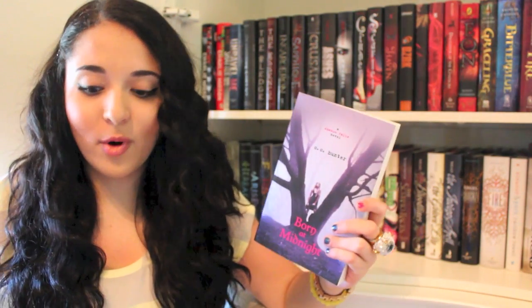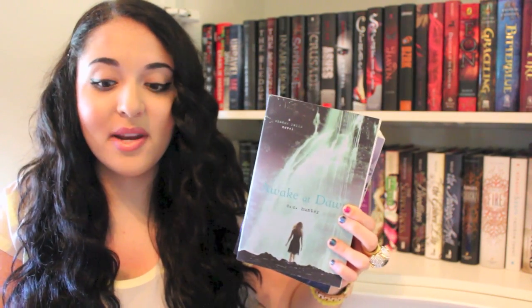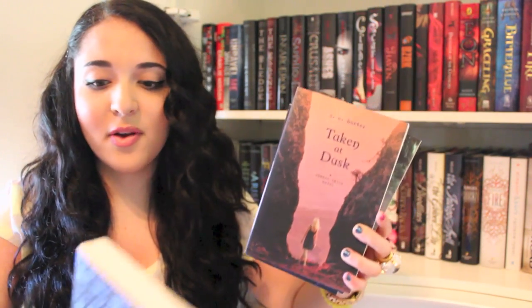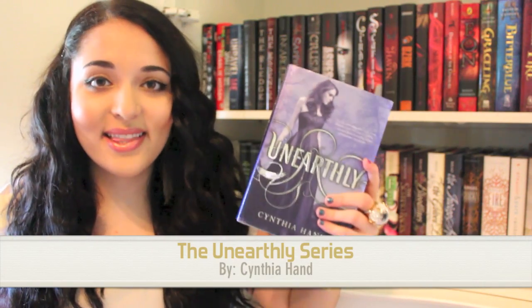The first one is Born at Midnight. The second one is Awake at Dawn. As you can see, they're all very similar. There's a girl at the bottom in a different color. The third one is Taken at Dusk. The fourth one is Whispers at Moonrise. And the final one that I just purchased recently is Chosen at Nightfall. And they're a tad cliche, but it works for the series, it works for the story, so I'm a happy reader. Another series jacket design that I absolutely love is the Unearthly series by Cynthia Hand.